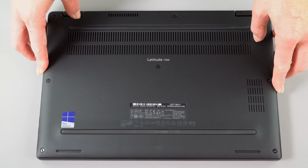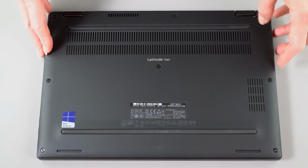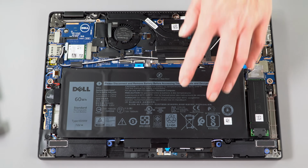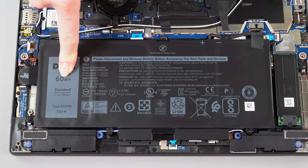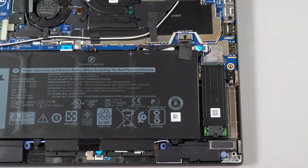To get inside, it's pretty easy. By the way, good amount of ventilation here, and these are the grills for the pretty average sounding speakers. So just Phillips head screws, all readily visible. You pry it off. It's not too hard to get it off, and there we have mostly battery inside. We have the 60 watt hour battery. This is the M.2 SSD. They have a heatsink on top of it, since this is the faster PCIe NVMe SSD.